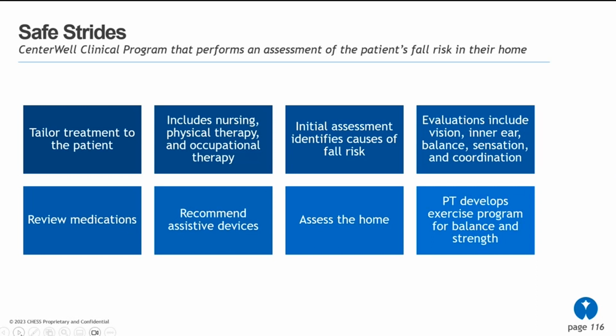They are now called CenterWell. They had another name before, but if a patient had a positive risk for fall, my system would automatically fire a potential referral. Like I could refer to Safe Strides if I wanted to. What that is, is a tailored treatment for the patient, and we like that word because that's the most effective. It includes nursing, physical therapy, and occupational therapy.